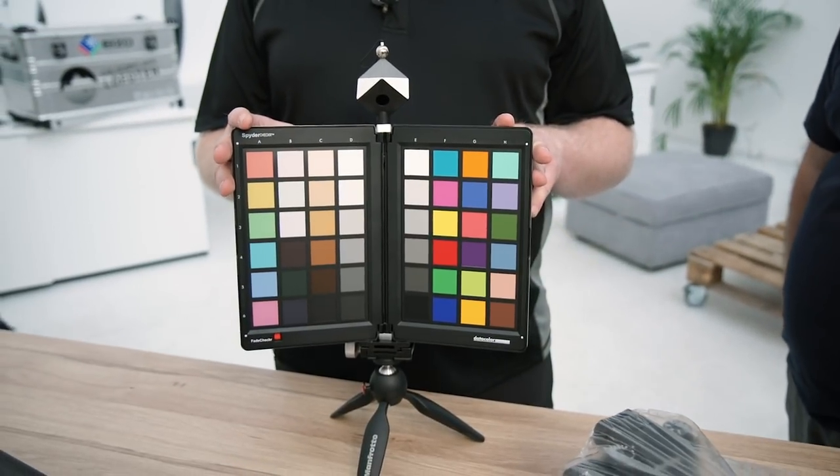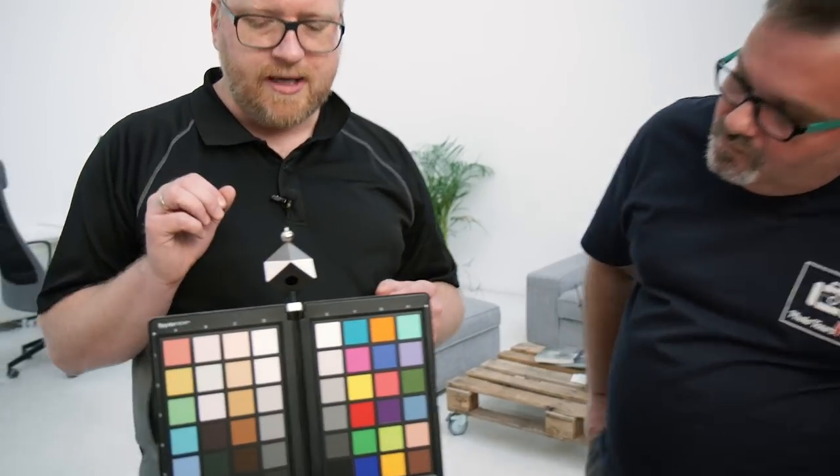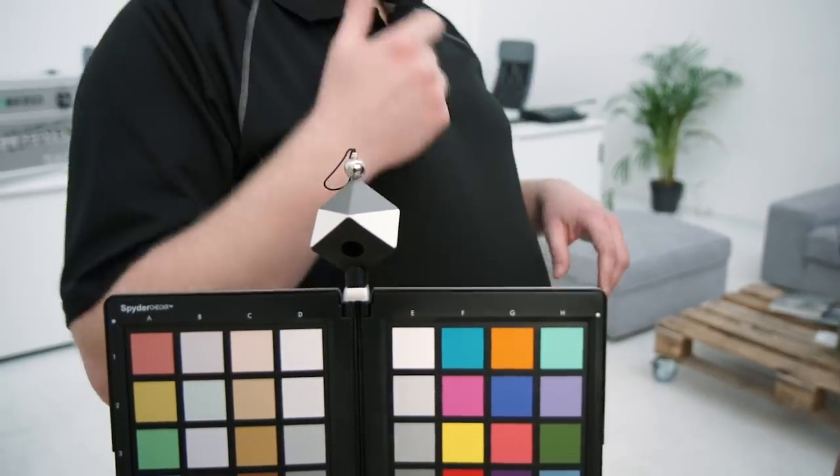Here, I've got a color management tool. Reference cards from Datacolor. They help with the raw conversion. And here is the Spyder Cube on the top. This allows you to perfectly place the highlights, the shadows, and the white balance. That is just a small part of what we have with us for color management.